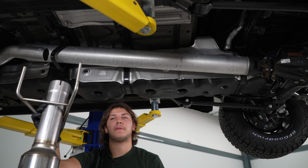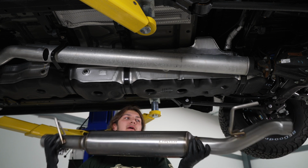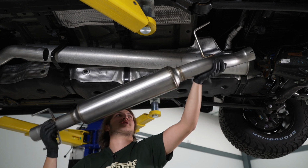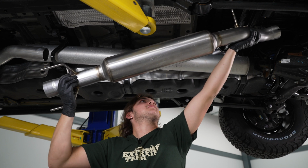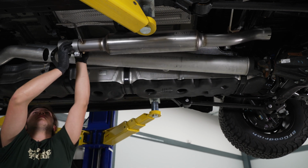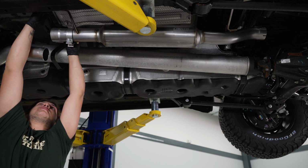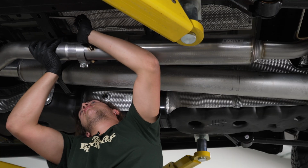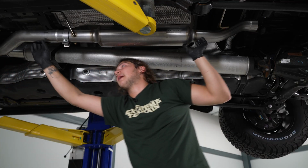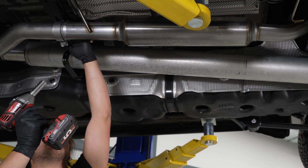Next is going to be our resonator pipe. We're going to slide that 3-inch clamp over the outlet. And first, we're going to take the single hanger and put it into the hanger that is above the driver's side track bar. Slide that into place. Then I'm going to connect these two hangers into the isolators, and simultaneously connecting your pipes together. Go from the back side, push in our pipe all the way. I'm going to grab that clamp and a 15mm socket. We're going to tighten this down.